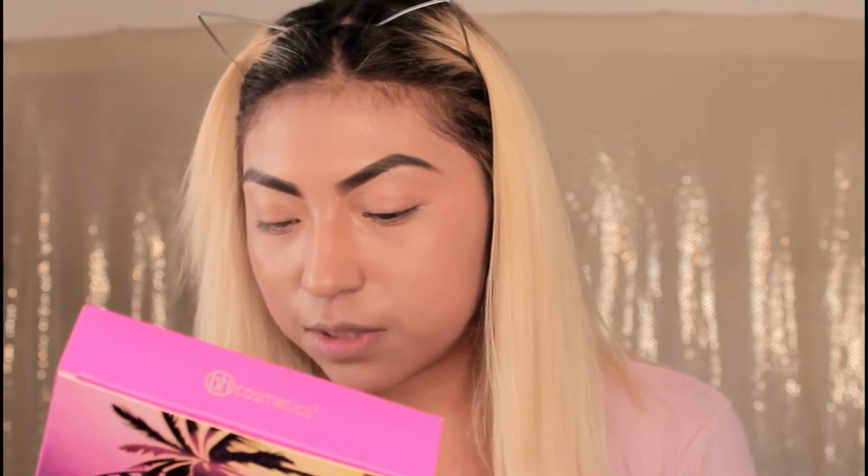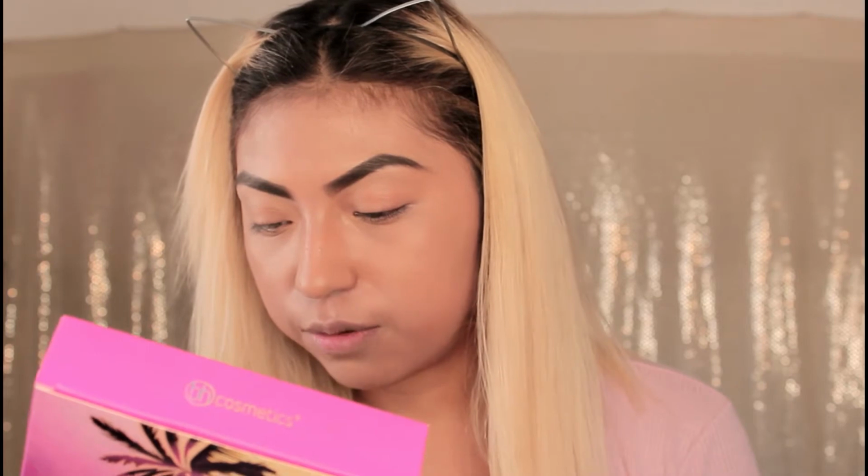So yeah. I already went ahead and did my foundation and I also did my eyebrows. The reason why I did my foundation is because the brush set does not come with a foundation brush. There's a powder brush, there's a blush brush, angled contour brush, precision paddle brush, flat concealer brush, a long blending brush, a fluffy shader brush, a pointed crease brush, angled brow brush, and a fine liner brush.